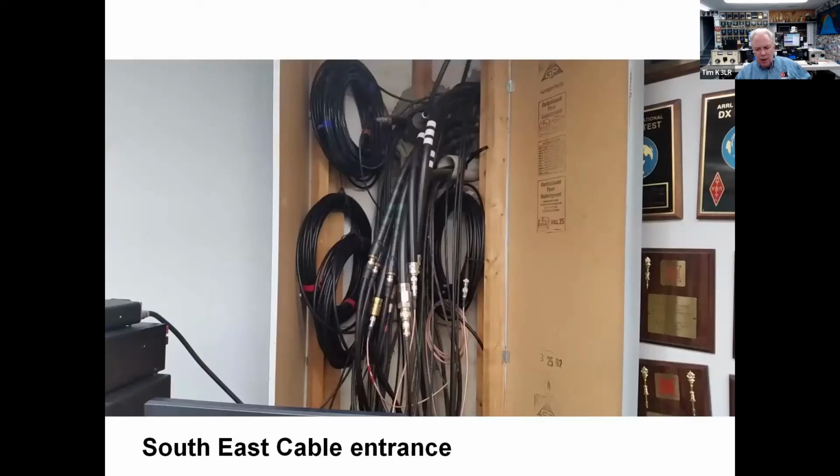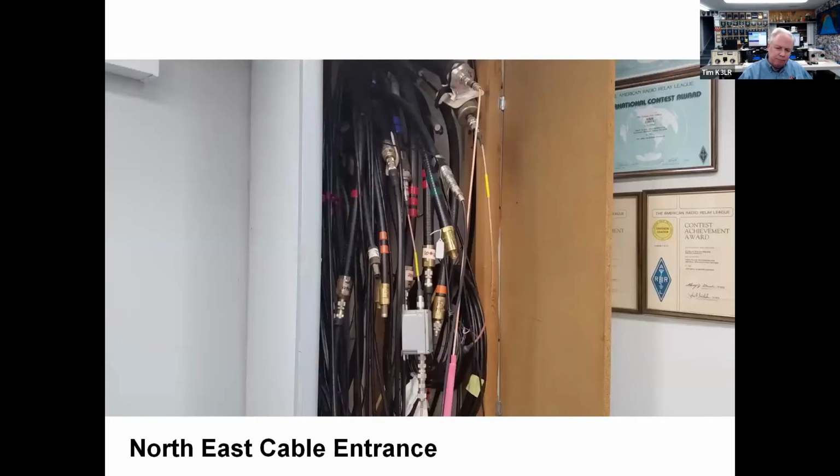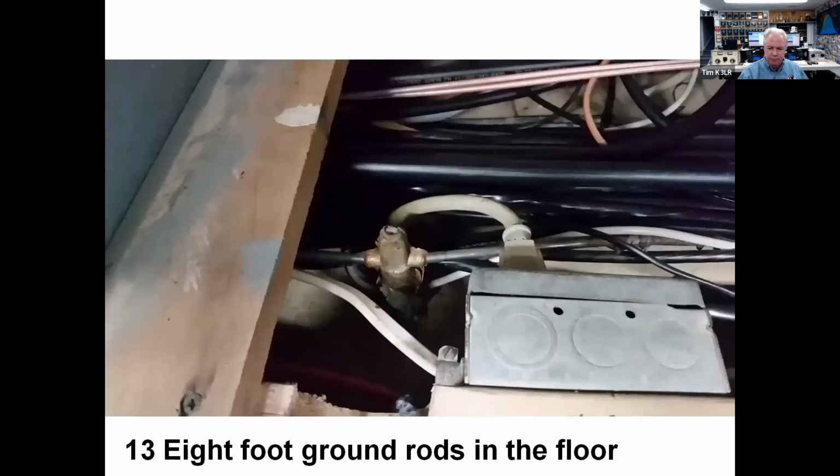And here's the coax lines coming into the shack. There's 2 areas. All the coax is buried underground, and ground rods right underneath the operating positions. You can see the CAD weld on the top of this one ground rod using number 2 solid tin copper.